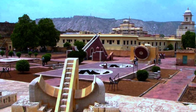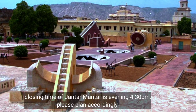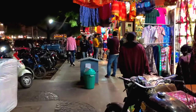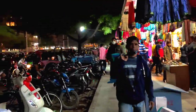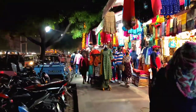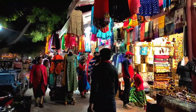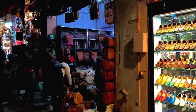Jantar Mantar is a must-visit place in Jaipur. It was an astronomical observatory in ancient times. Now finally, shopping time here. We are just roaming around Hawa Mahal. It's the most happening place in Jaipur. You can buy anything like clothes, shoes, jewelries around this place.